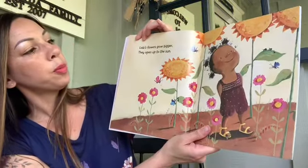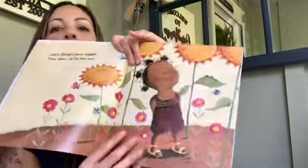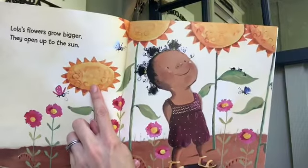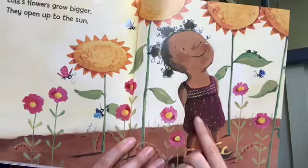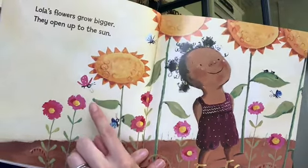Lola's flowers grow bigger. They open up to the sun. Look at all those flowers. What type of flower do you think that is? Yeah, it kind of looks like a sunflower. And then we have all these different flowers down here. Which one is your favorite? I think I like this pink one.